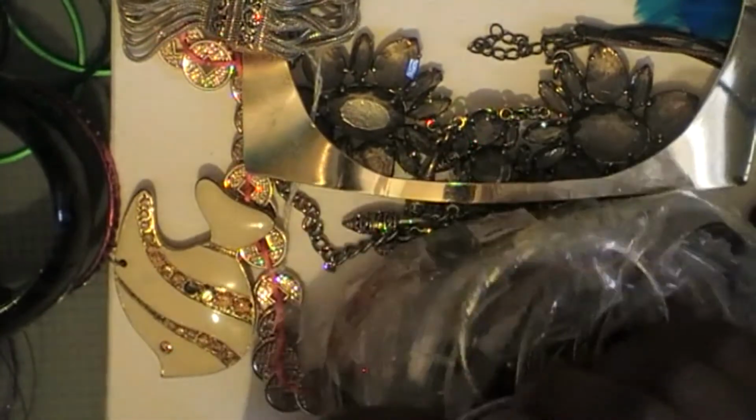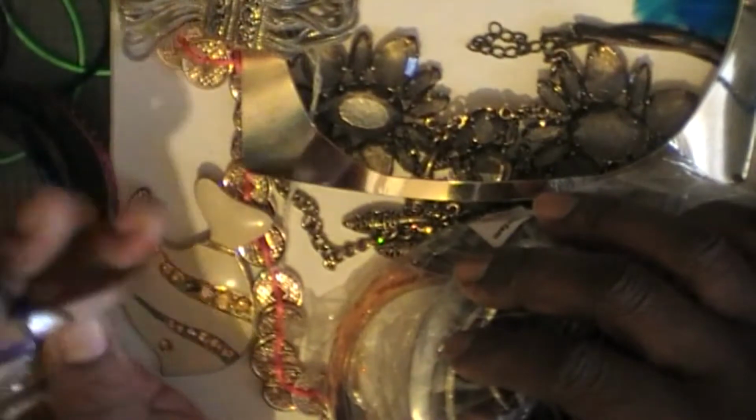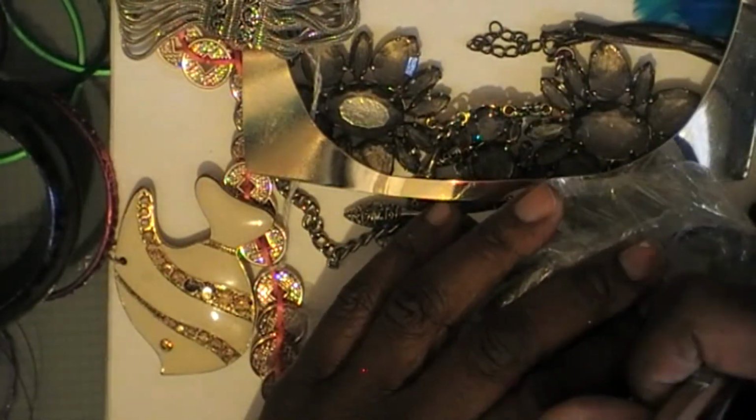So I'm going to leave it there, and happy hunting at your local charity store, and it'd be great to see what you do with the stuff that you get.